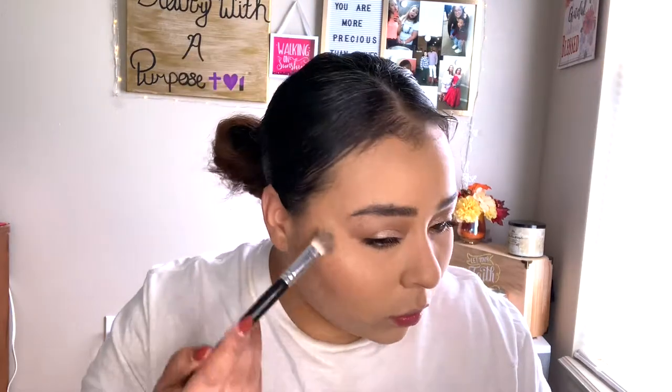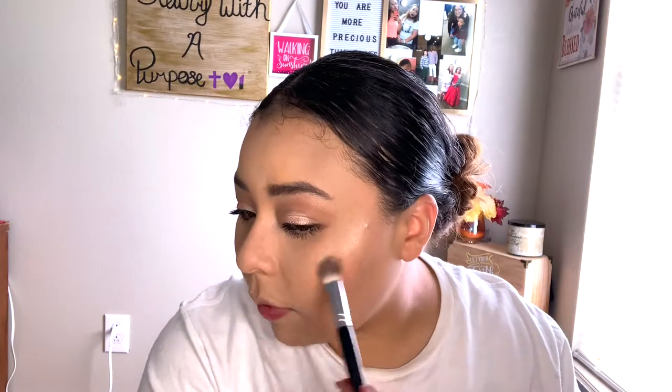So let's go ahead and go in and highlight. And I'm gonna use this shade right here. Where's my other highlighting brush? Ooh, okay. Not bad for a little $5 duo, $5, $6, or $7, somewhere in that range. Not bad. I just highlighted the mess out of that pimple. Not bad, I like that.